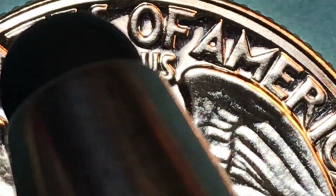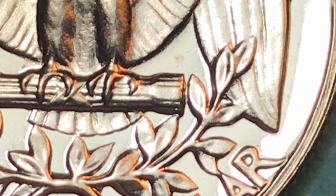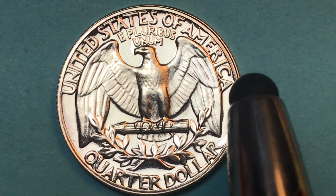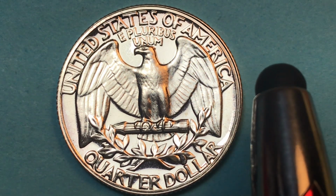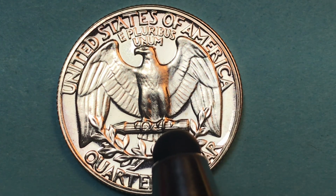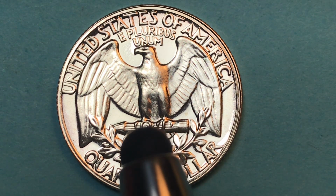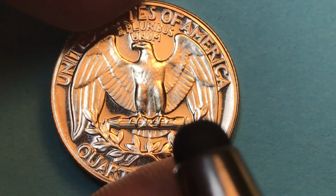So that's what we're looking for. We're looking for this E S and this leaf touching, but we're looking for it in a regular coin. Because this isn't a proof coin, this proof coin is still worth some money. This proof coin here, they made 3.2 million of these proof sets. And this proof coin here is worth probably $15 to $20, because a proof 65 is worth 15, and this is probably above a proof 65.